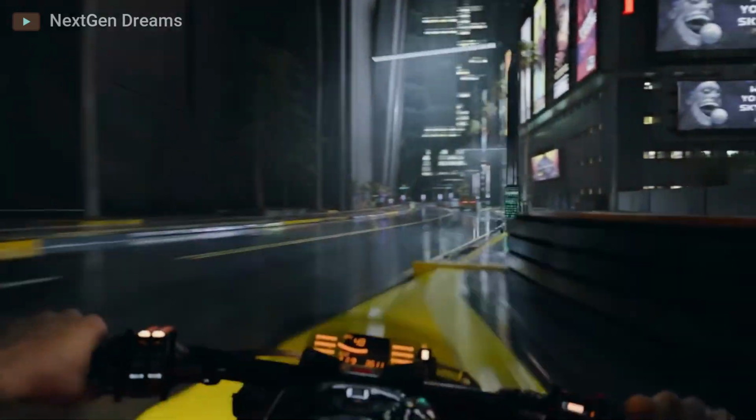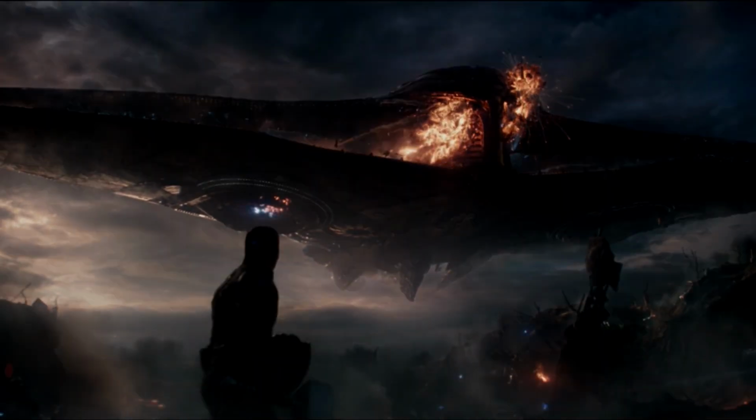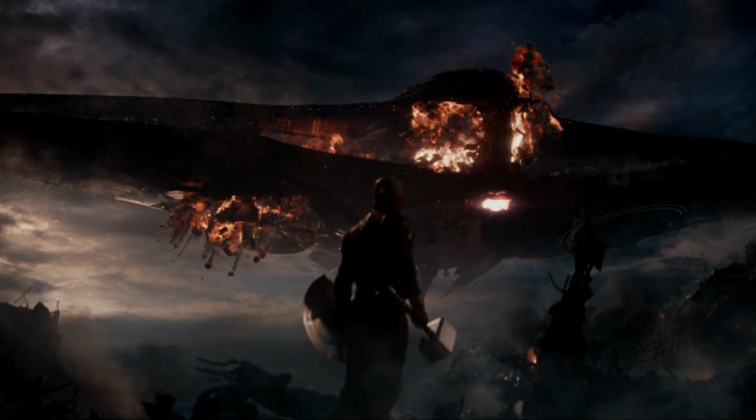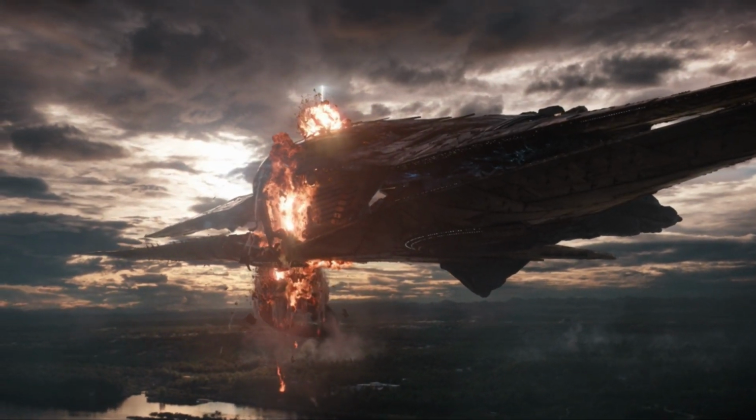The issue these creators run into, though, is that the higher quality they want the render to be, the more computationally expensive it is to produce. The process to render a movie-quality 3D graphic can take hours or even days on powerful servers.